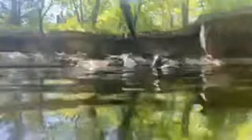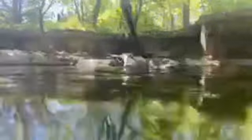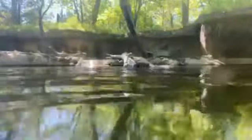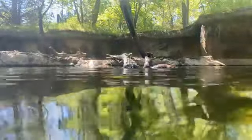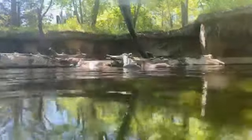How old are Mo and Molly? Mo is about 14 and Molly is probably about 12, give or take. And because she was a wild caught otter, we're not overly sure exactly of her birth date, her birth year, but they estimated that she was about 2 to 4 years of age when they got her. She was at the California facility for a few years, and now she's been here for about 5 years.